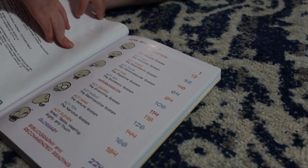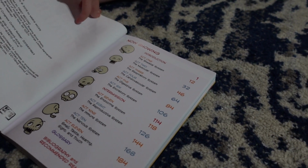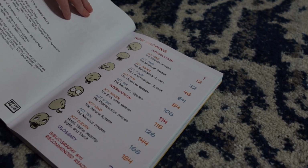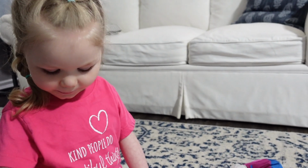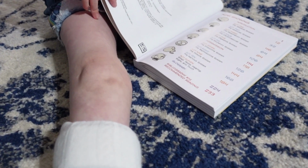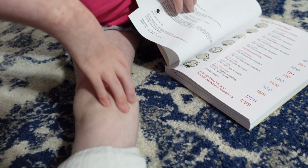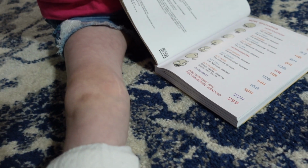So page 1 is the introduction, and then act 1 is the skeletal system. So I was looking at that, and guess what? You guys know that I'm having surgery on my knees to stop them from bowing inward. And I was talking about the plates, right? So he's gonna cut me open, and for my knees, they're rectangular.